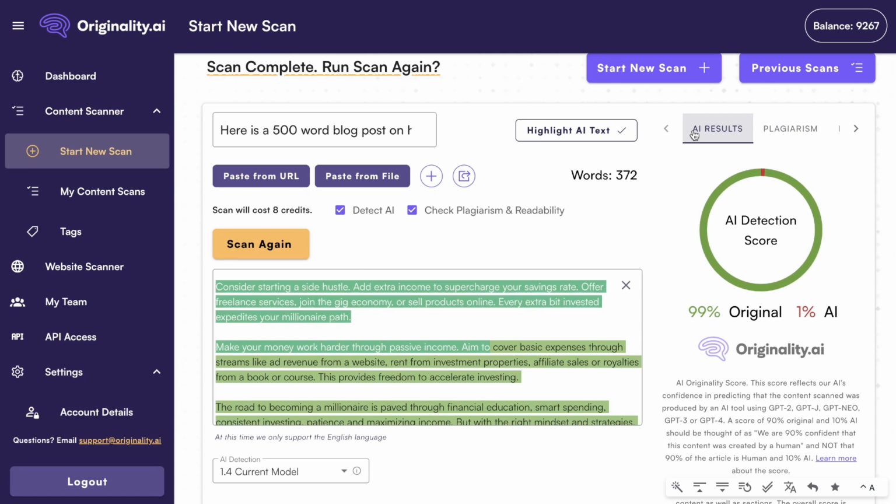I think that once they continue to improve Claude 2, it will be able to go head to head with ChatGPT and GPT 3.5 and 4. So this was a quick video. Just wanted to see if Claude 2 was able to consistently bypass AI detection tools. And at the time of recording this video, they are able to do so.